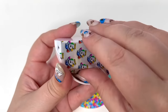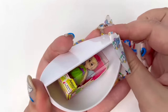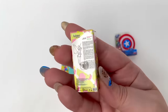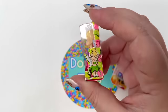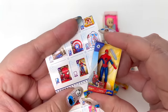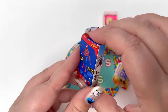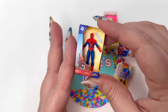Right, whatever it is kind of heavy. It's already open, so we'll just open it from this way. So it looks like we have Tinkerbell, and Tinkerbell is so pretty. And I love that we have the little crocodile in the front. What a great touch. Is this the Spider-Man that we need? It totally is. Oh my goodness, we have a brand new piece into my collection. We have Spider-Man. Oh my goodness, that is so exciting.